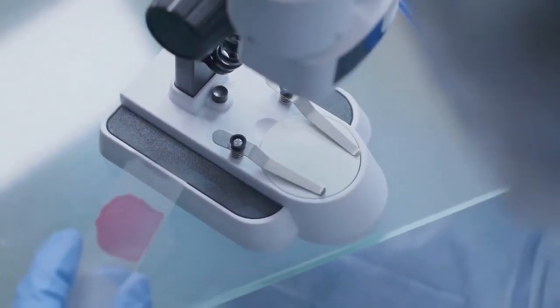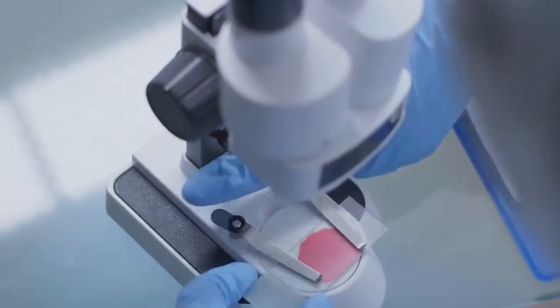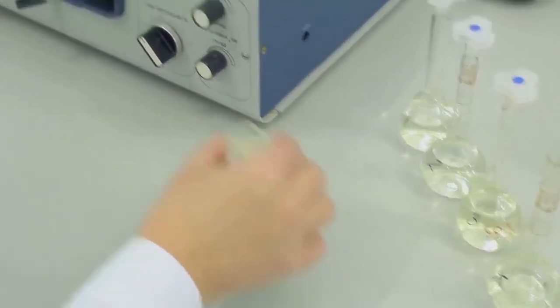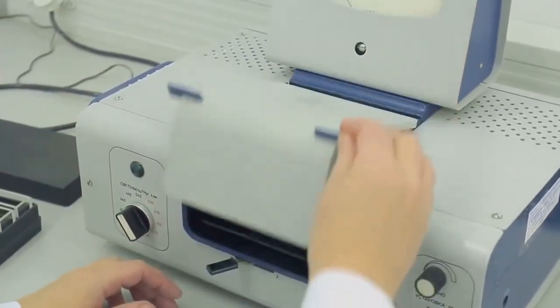The light from the source travels through the monochromator, which selects a specific wavelength. That light then hits the sample in the holder. Depending on the sample's nature, it will absorb some of this light. The remaining light then reaches the detector, which measures the intensity of this transmitted light. From this measurement, we can determine how much light the sample absorbed.